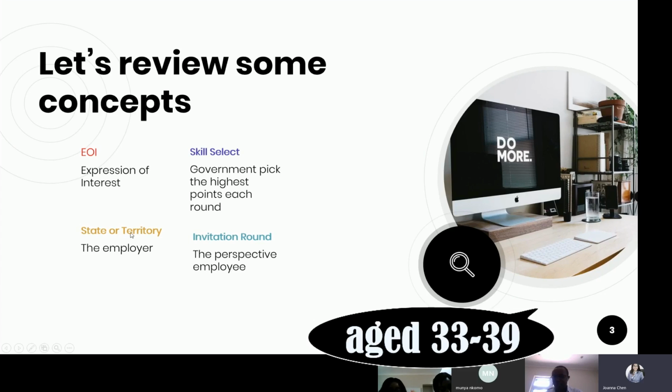After that invitation, we then lodge the visa application. So even at the final stage, it doesn't say visa approval. It doesn't guarantee anything. But if the client is being invited, then there's a chance the visa will be approved.